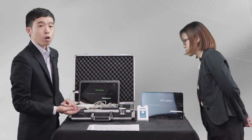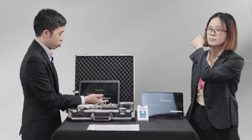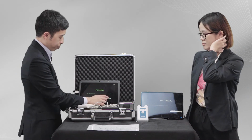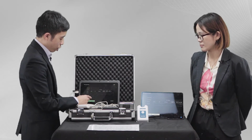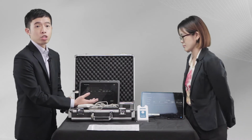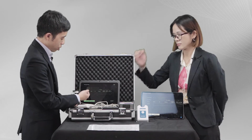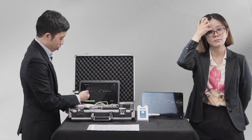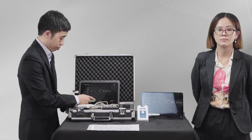So let's open the ECG software. So this is the main page to enter the physician name. And right here, you can create a patient medical record. You have to enter the patient ID, the patient name, gender, and the remark for these patients.